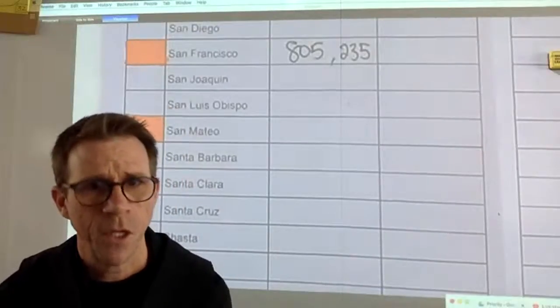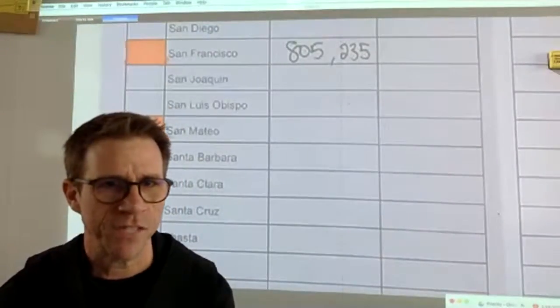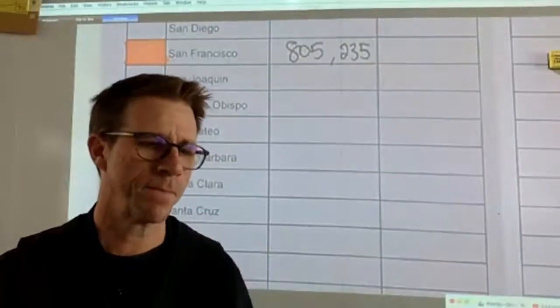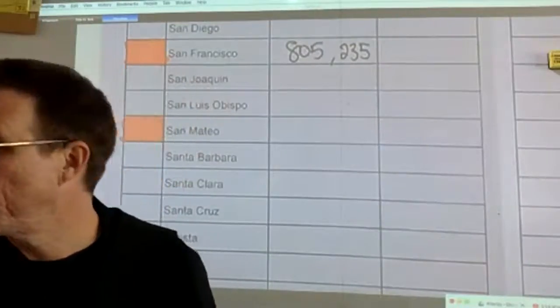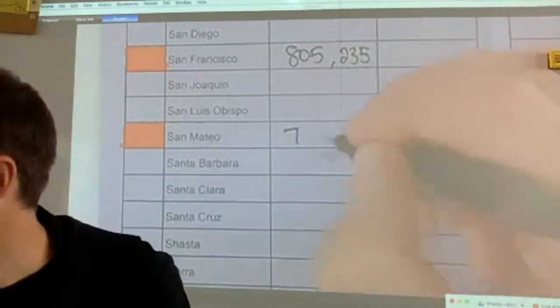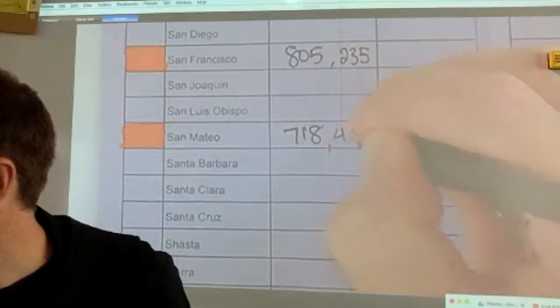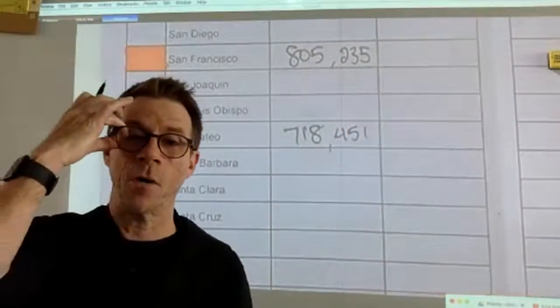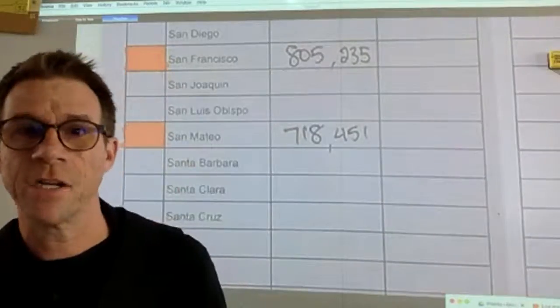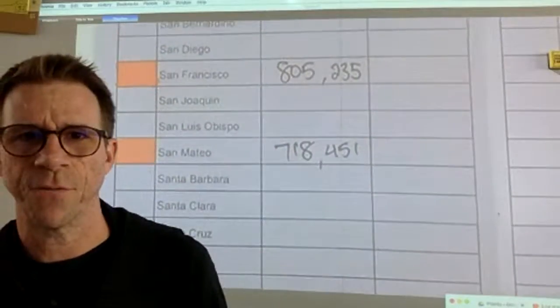Hey Siri, what's the population of San Mateo County in 2010? As of 2010, the population of San Mateo County was 718,451. So those two counties are pretty close. There's only about 100,000 people.